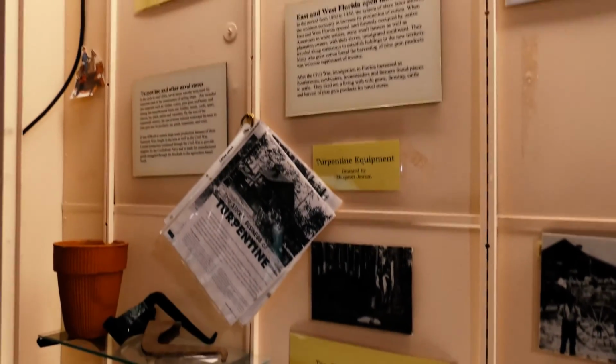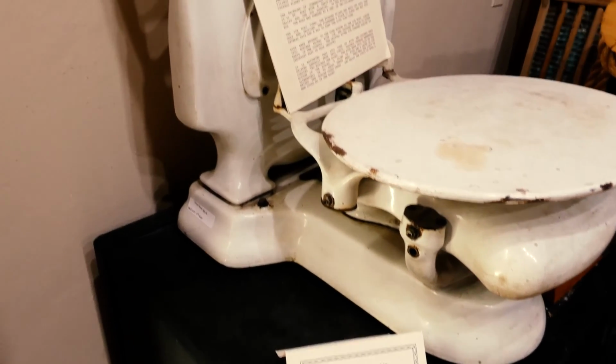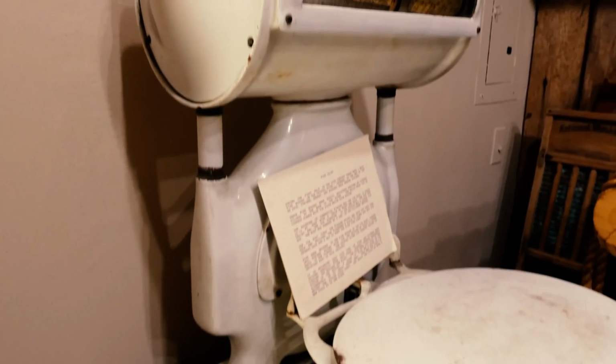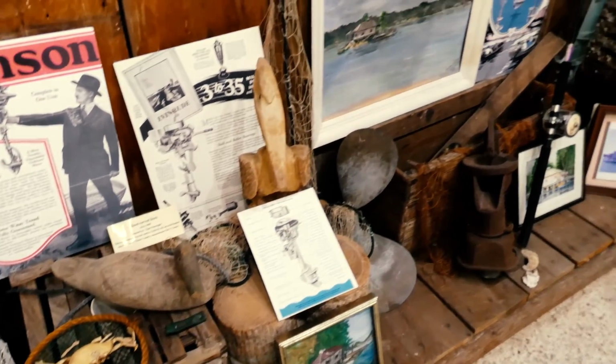They've got a lot of information about the no-name storm that caused a lot of flood damage to the area, as well as the different industries, whether you're talking about the fishing and the scalloping, or the turpentine, or the phosphate industry that was here. There's a lot of history that this museum covers.